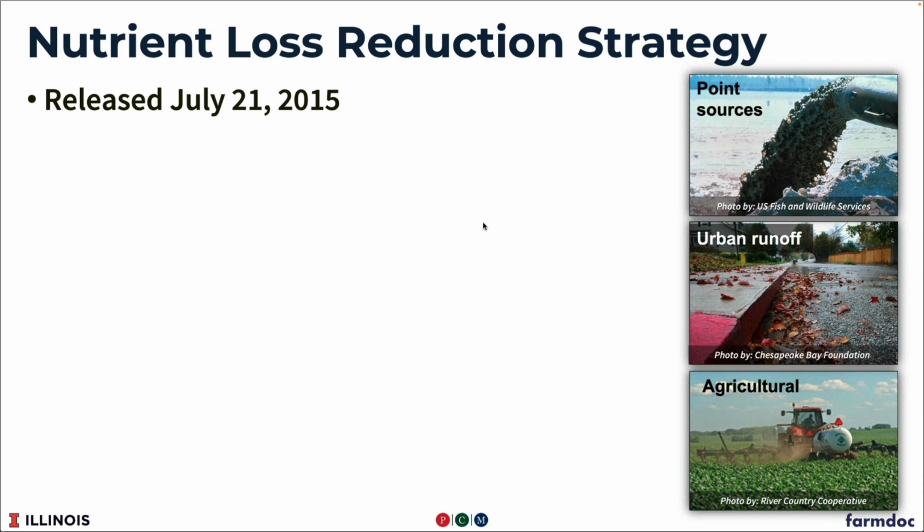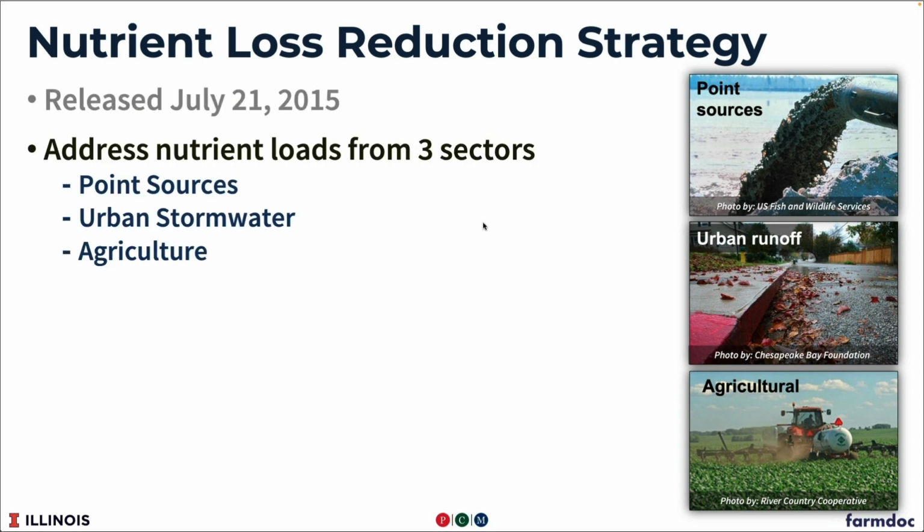So our plan was originally released in 2015, and it addresses nutrient loads from point sources, urban stormwater, and agricultural sources. It's really important to note that the plan is not shifting the weight of the job entirely onto agriculture, but also recognizing that nutrient loss comes from multiple sectors and that all of those need to be addressed in order for us to reach our nutrient loss goals.